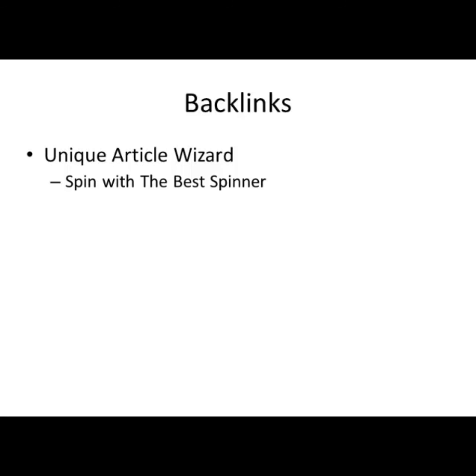The problem is when the articles you get out sometimes aren't that high quality, and you really don't want to be submitting junk out there. Google's really cracking down on that kind of stuff. So what I like to do is I spin whole sentences. So you have a sentence, then just rewrite that entire sentence. It's a better way to spin because you get readable, good content. You don't end up with kind of unreadable junk. So again, Unique Article Wizard, start using that, and I of course spin those with the Best Spinner.